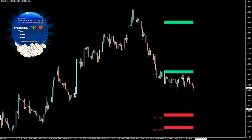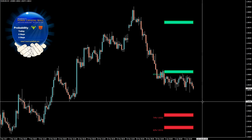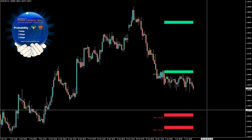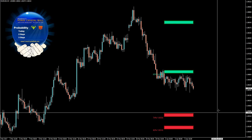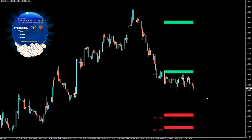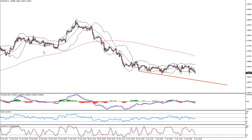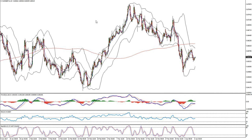Okay, we have it slightly below 106, a bit below 106. Ideally, we go there, we form the setup, make the false break as suggested, right? Breaking down, breaking up, step trading, and then we can expect the correction to the upside, followed by all the rest of the pairs.